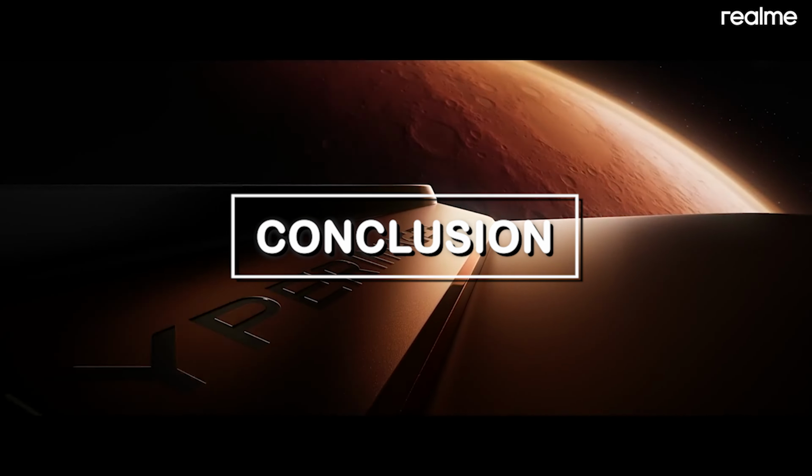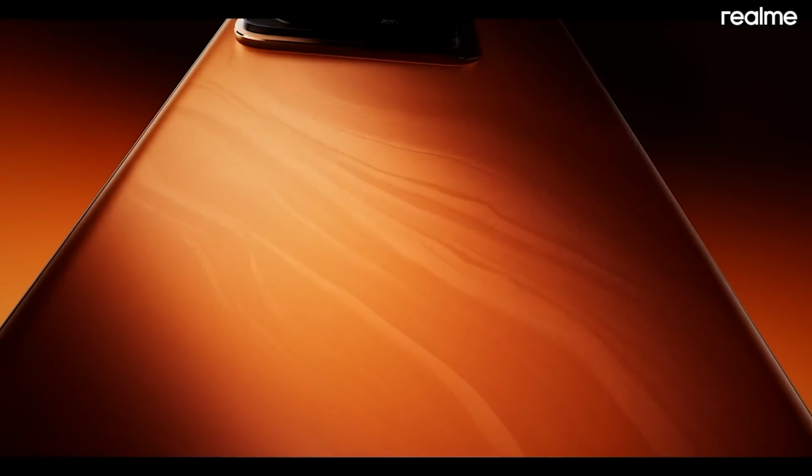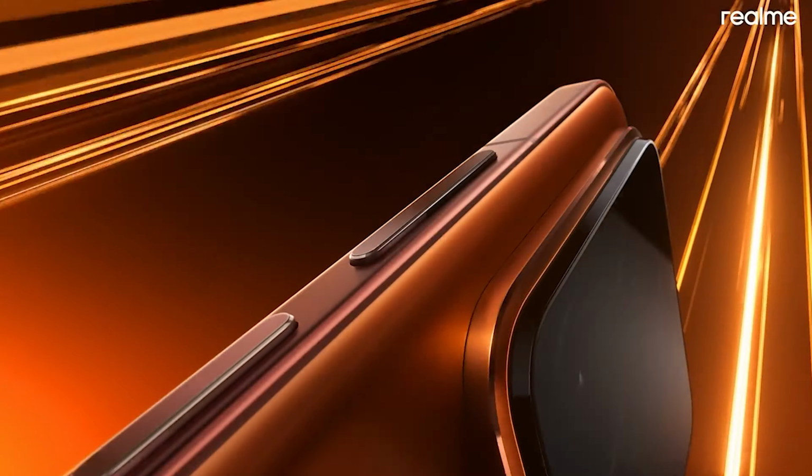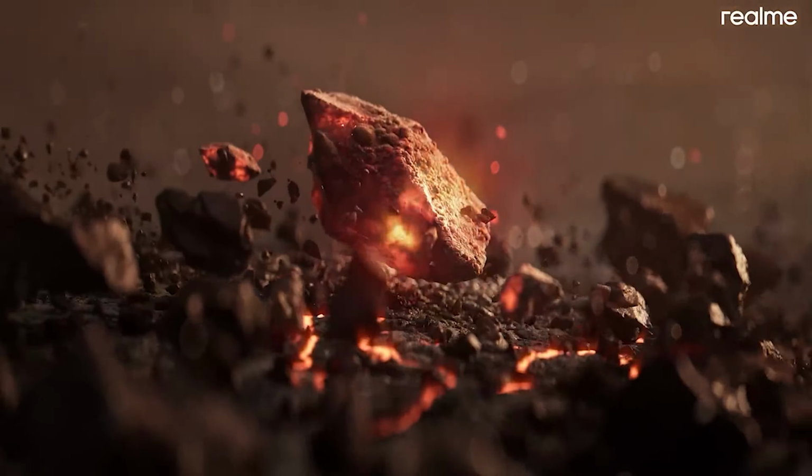And there you have it guys, that's the in-depth review of the Realme GT 7 Pro. It's a flagship level smartphone with new and exciting features.